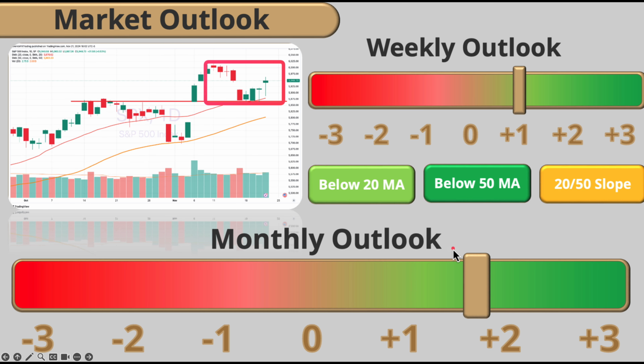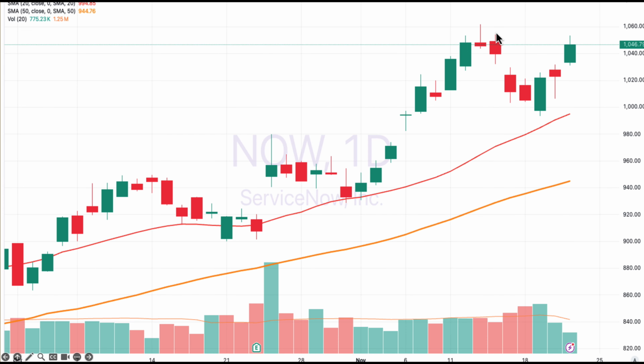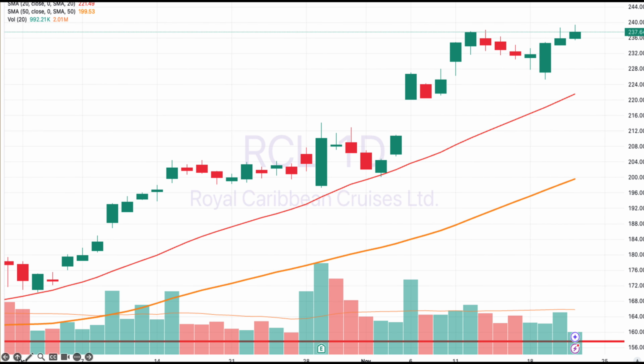So again, back to focusing on the relative strength or weakness and looking at the outperformers and the underperformers. So here's the first one, ServiceNow. I actually like this bull pullback here. Some of the things that did pull back, looking to get back into it. So this is the first one. Here's the other one here, RCL. You can see that we got a pullback here as well, and it's trying to break out higher.